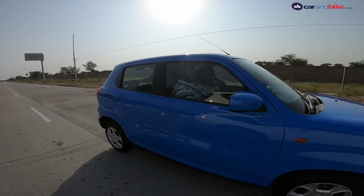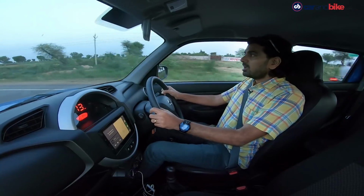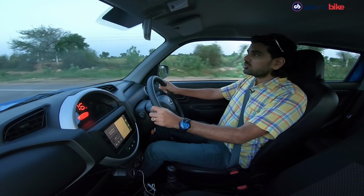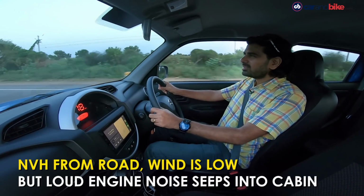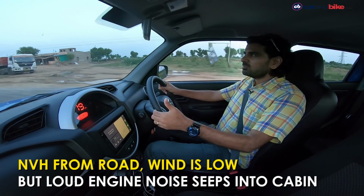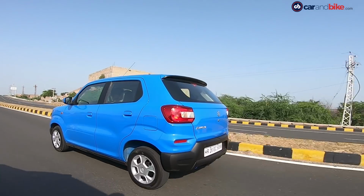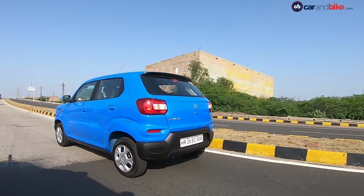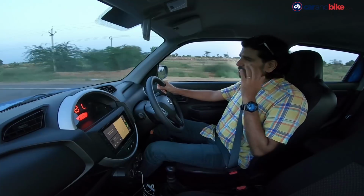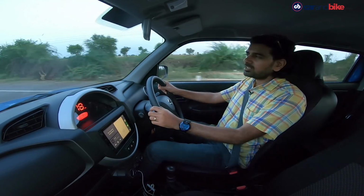The gearbox is very forgiving though, and you won't see too much frequent gear changing required in city traffic. Out on the highway, like I said, the engine does the job. It's a bit noisy though, and so sound damping could have been a lot better, especially from the engine bay, because in terms of wind noise or even road noise, the car does pretty well. But it is that engine noise that will start to really grate on your nerves. So that's another big negative, unfortunately.